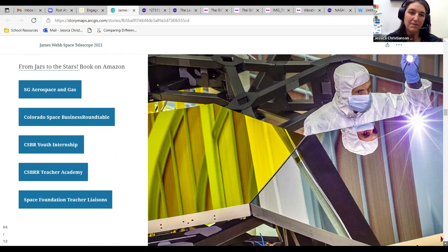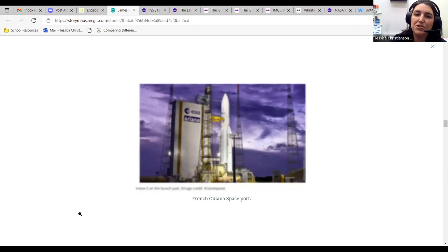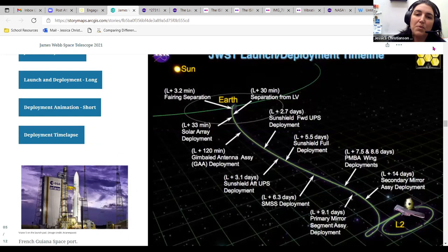Let me go down. Once the telescope is launched, and it's carried by the Ariane 5 rocket, in partnership with the European Space Agency, it's going to launch out of, you can see a picture here, French Guiana. It's going to take 26 minutes for it to get up high, and then it'll start to have a 30-day journey where it will slowly start to unfold.